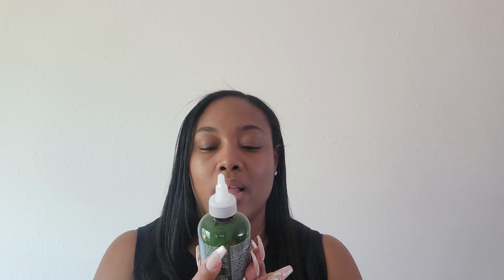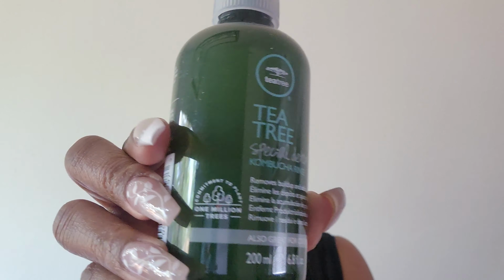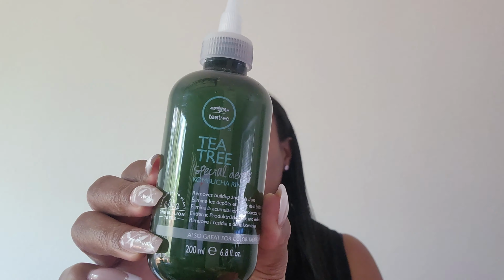Alright, up next, we have the Tea Tree Special Detox Kombucha Rinse. And I'm assuming this is more hair care. I believe so. Let's see what it says about this product. Yep, Paul Mitchell Tea Tree Special Detox Kombucha Rinse. It's a clarifying treatment right on your scalp. Which is good because my scalp has been a little dry lately. And it even hurts.